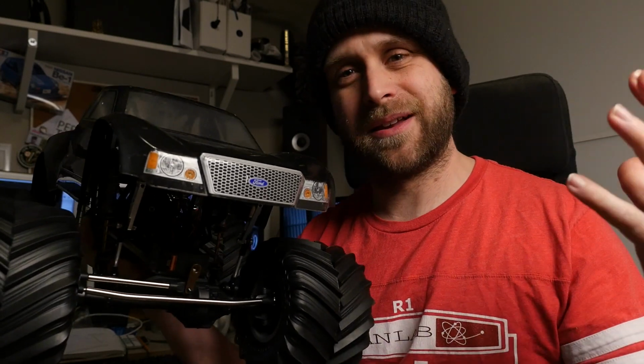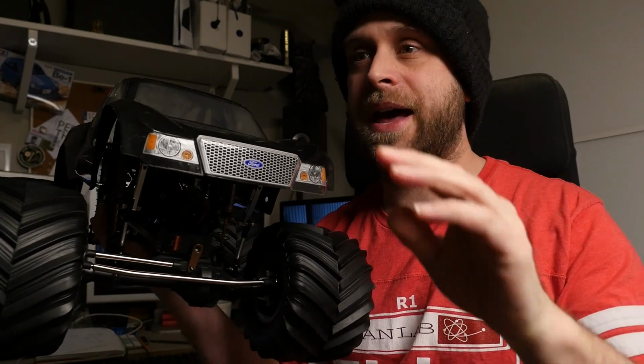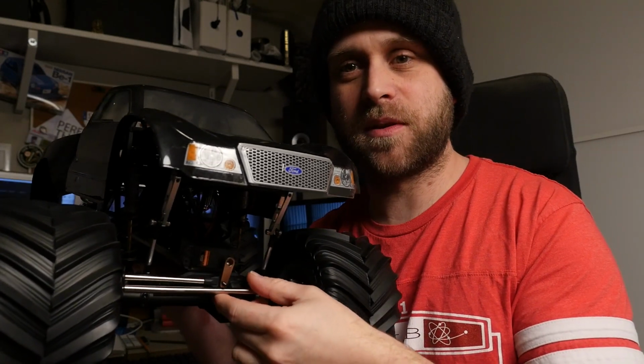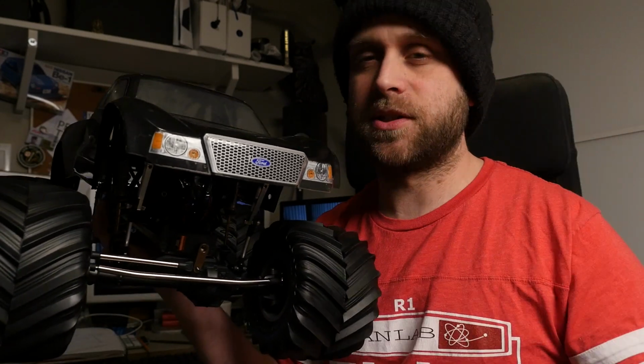As for the Shelf Queen body that I'm printing right now, I'll get an update on that later, because there's quite a few things I have to fix with the model that I'm printing, but I'm gonna just wait with that until later. But yeah, how sick is that?